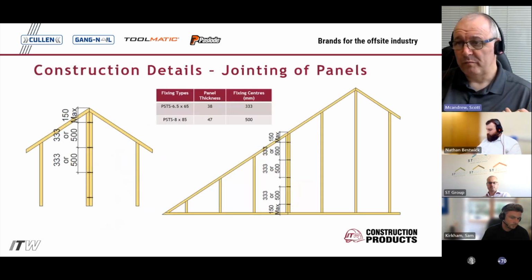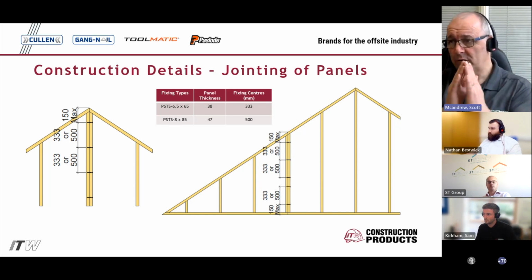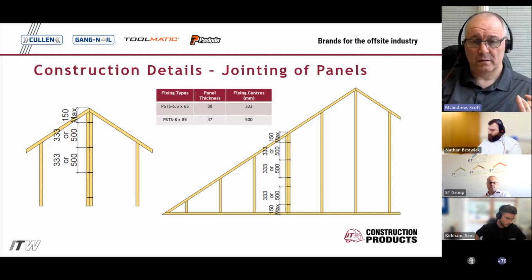One of the other things that we've been asked about is jointing the panels, because not everybody's going to make these gable panels in one piece. You're going to either do them in a half or even split them into 3. We've been asked for fixing details.